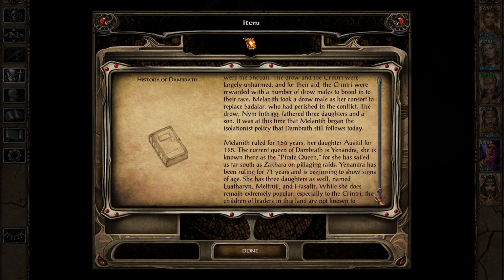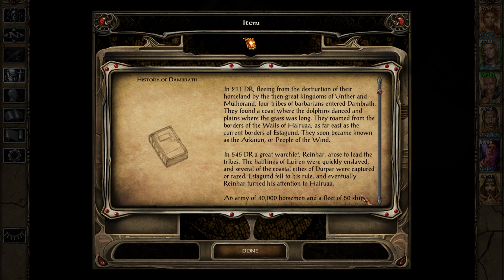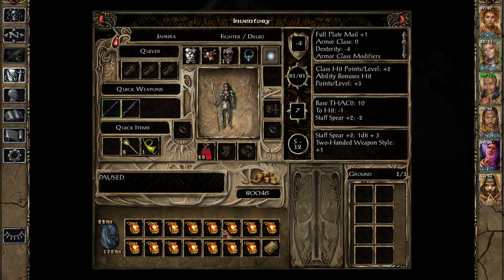Okay, interesting nation that we've got here. And a lot more about drow than we've heard before. Cool. Next we have the history of the Moonsea.